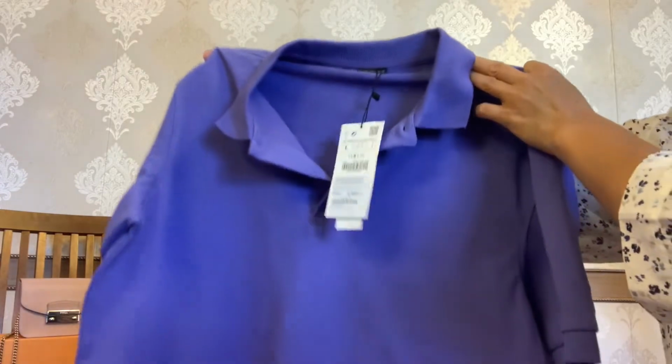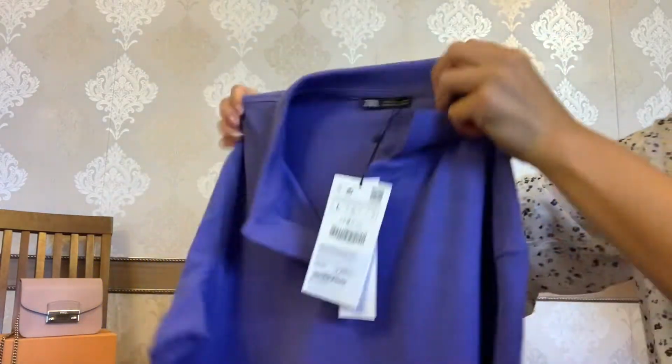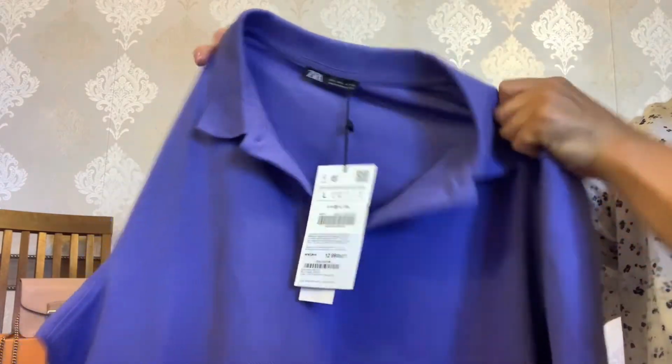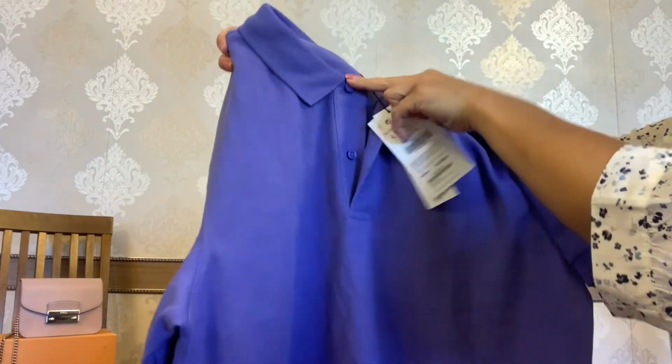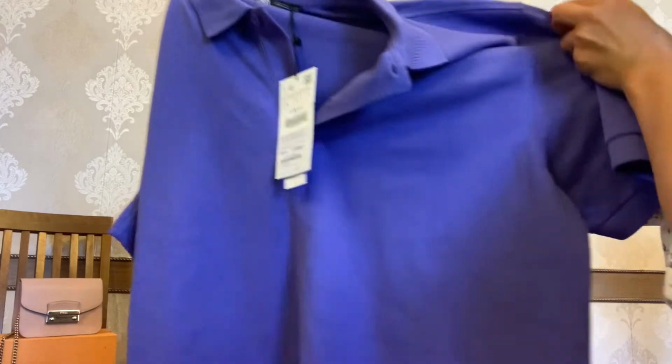My husband also got this polo t-shirt from Zara. You have two buttons in the front, short sleeves, and the color is lilac. So, so pretty.